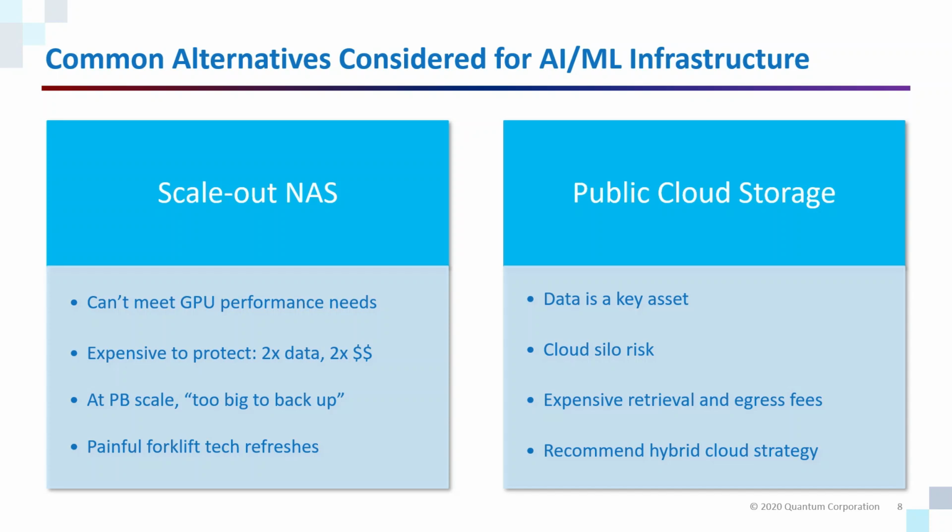It's central to their mission. And I'm hearing more and more customers express this notion that the public cloud providers are kind of just a new data silo, and there's risk of that. You've got all your most valuable data in a public cloud, but it's very expensive to get it out, very expensive to access it. Any type of access or especially egress can add up very quickly.